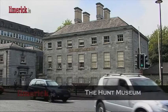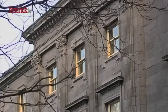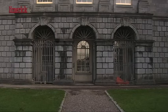The Hunt Museum, located at Rutland Street, is housed in what is regarded as the most distinguished 18th century building in Limerick. The Customs House is an elegant Palladian-style building designed by the Italian architect Davis Ducart in 1765.